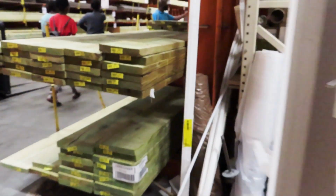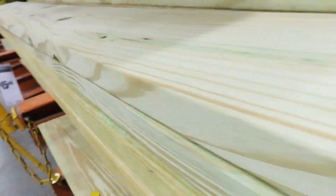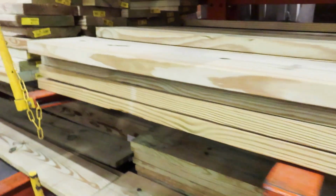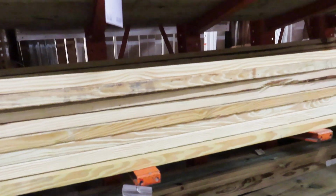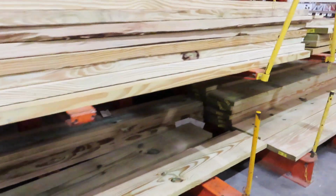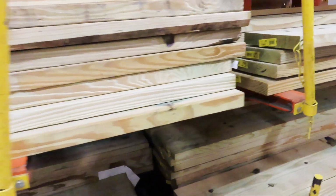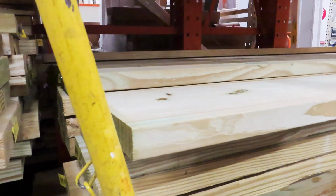Okay, coming up on the wood. See, these some nice thick ones. They'll go wide. $15.68 each. I think that's a 10 as well. This says 2 by 8. It's just as wide as... Sure, this is shorter than this. Yeah, but it looks like it's long enough.